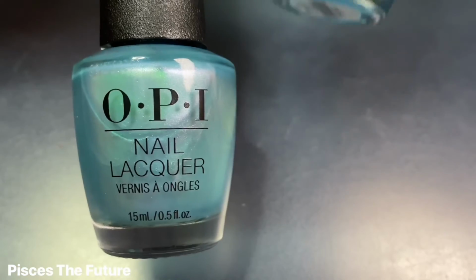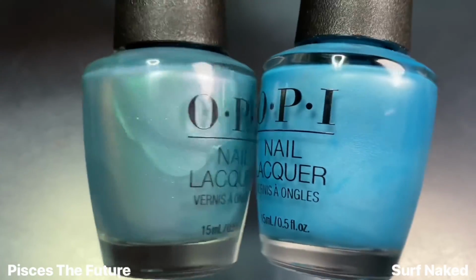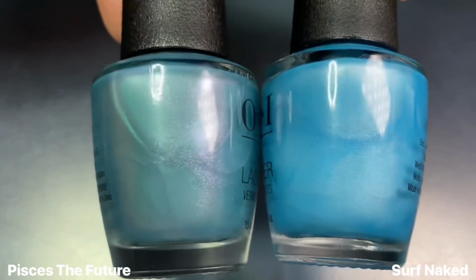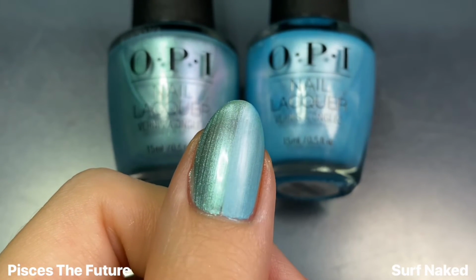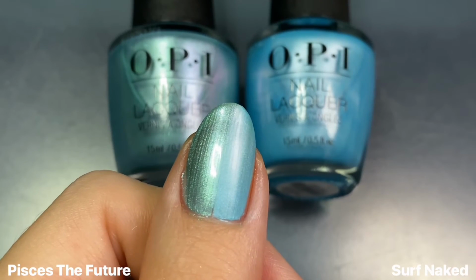And the last comparison that I have is for Pisces The Future, and I'm actually going to be comparing it next to OPI's Surf Naked, which came out in the Summer Make the Rules collection. This was like another sky blue pearl kind of shade, but I would say that one is more of a true sky blue, while Pisces The Future is a little bit more teal and aqua leaning, and also a bit more sheer too. This is 2 coats of each. So that wraps up my swatches and comparisons for OPI's Big Zodiac Energy collection.